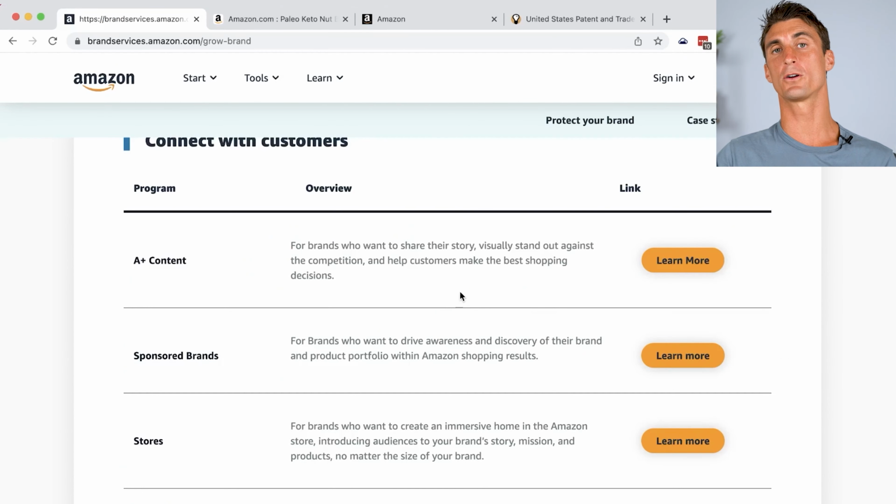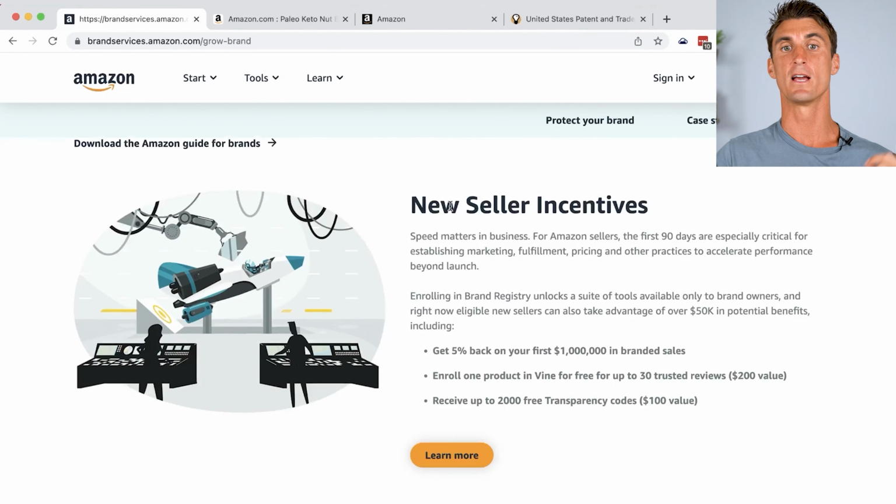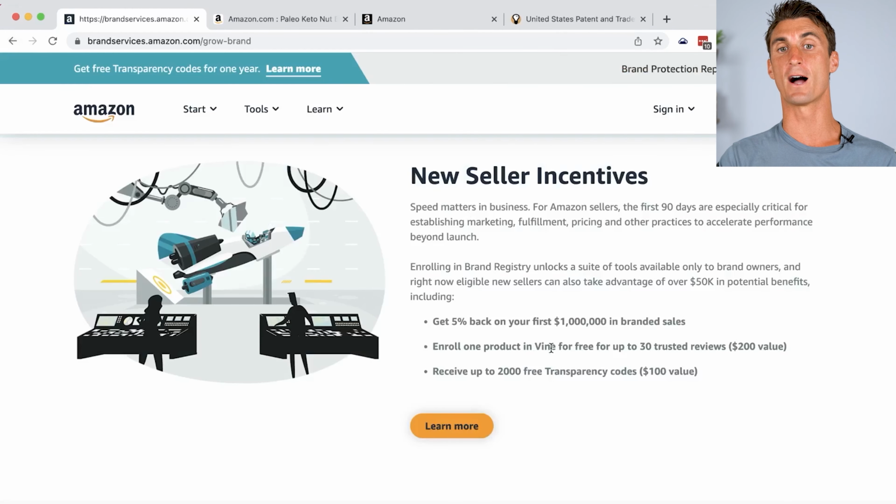Another big reason to be part of Brand Registry, if we scroll up here, we can actually see the new seller incentives, and you'll get 5% back on the first $1 million in branded sales that you do. That's literally $50,000 that you're going to get when you apply for Brand Registry. You're also able to enroll in the Vine program for free. Usually it costs $200, but if you're brand registered, you can do that for free.